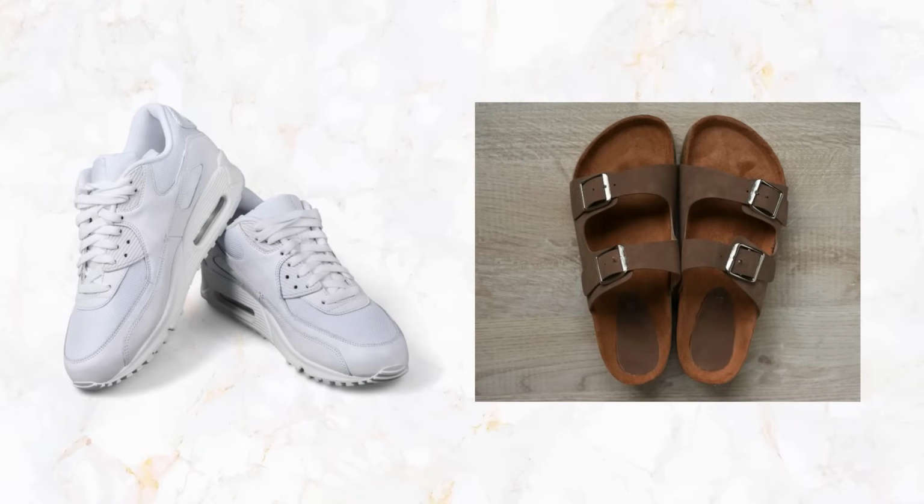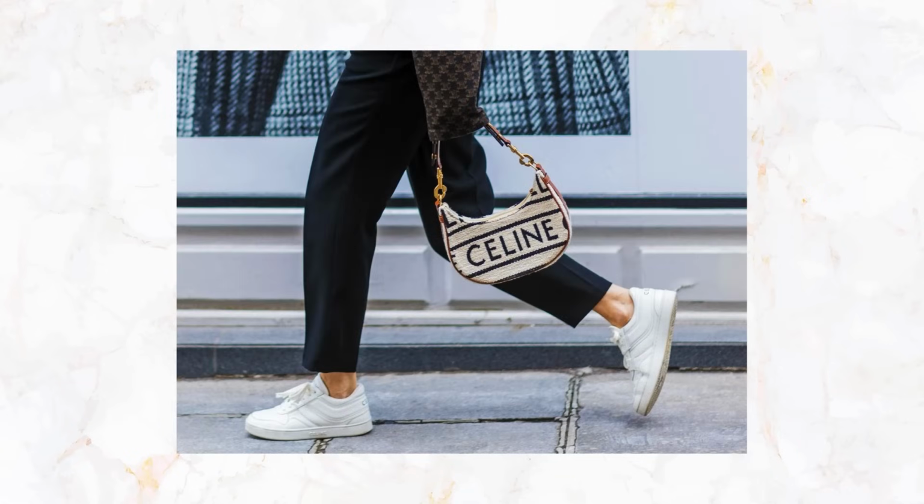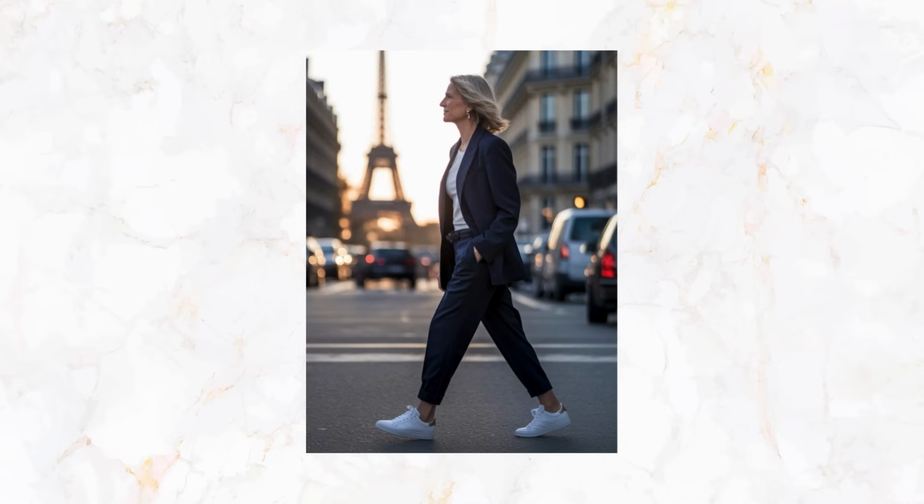I know many of us, especially in the US, are tempted by super padded sneakers or ultra-wide sandals that promise all-day support. But I've found that you can have just as much comfort if you choose well-made shoes with a supportive footbed and real materials. French women rarely wear sneakers unless they're paired with something tailored, like a blazer and trouser look. And even then, they go for a slim, minimal style like Veja or Superga. Nothing bulky, nothing orthopedic looking.